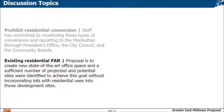Let's start over. Okay, so this proposal was intended to create Class A office space, and our analysis found that there were sufficient sites to meet these goals. What the commission heard was a desire for residential lots to be incorporated into these development sites. We did not see in our initial analysis that there would be a deterrent from the existing residential for new sites. And so when we did our analysis, what we found in grouping and merging sites was that we found 30 sites, and we only actually have development rights for the 16 that are projected. So we don't see an issue with not including residential.